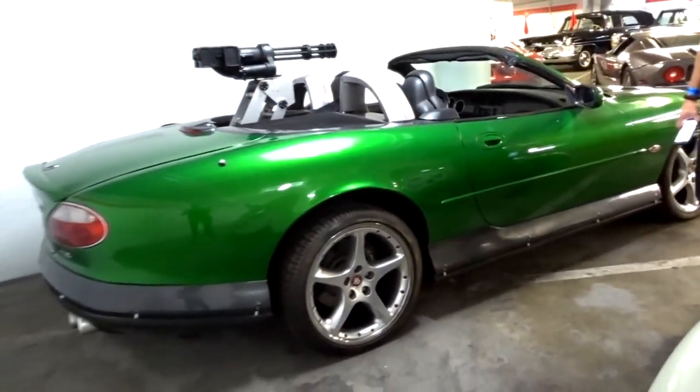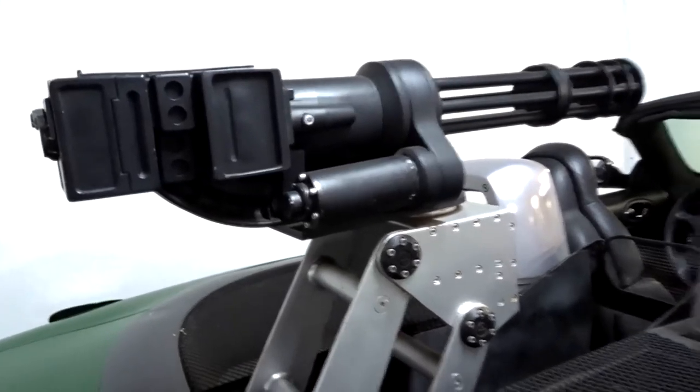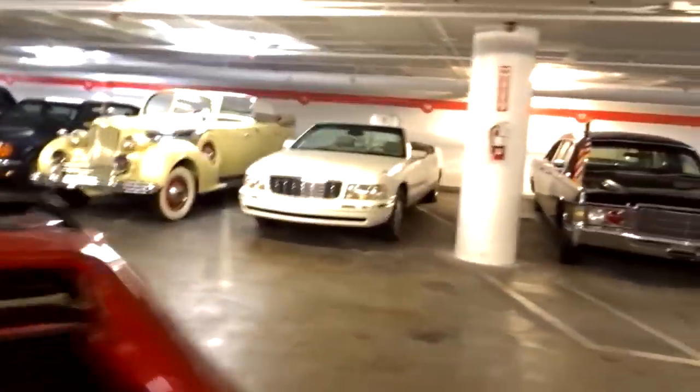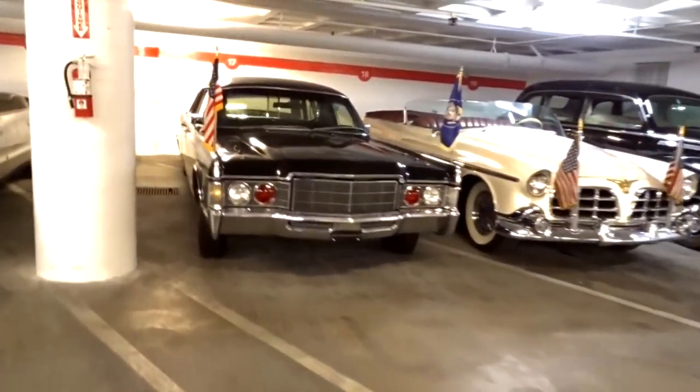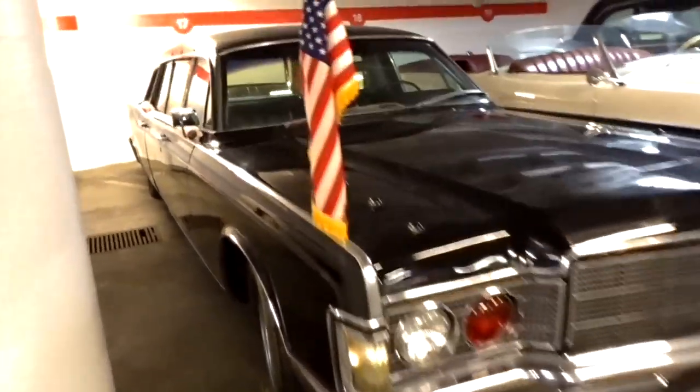Here's my NASCAR Herbie. Very cool. I've actually driven this thing. It's quite a scary car. And also the James Bond Jaguar. Look at that. Nice palace escape. That's right, with functioning machine gun, Gatling gun. Nice. Whatever you want to call it.